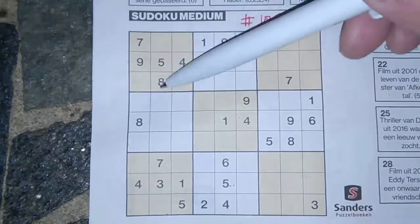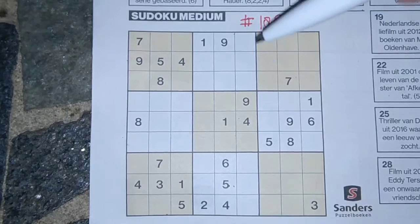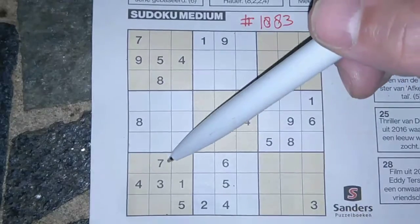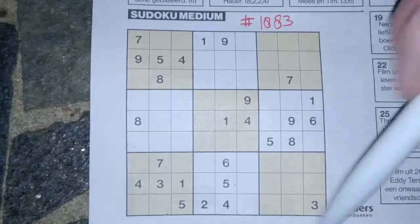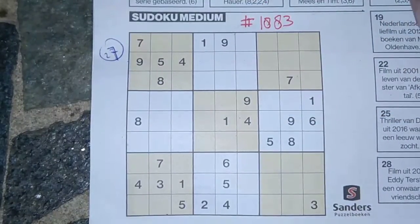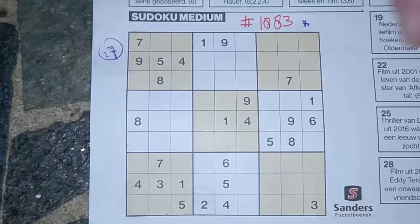Let me see. 1, 2, 3, 4, 5 plus 2 is 7, 8, 9. Plus 3 is 12. 12 plus 5 is 17. Plus 5 is 22. Plus 4 is 26. Plus 1 is equal to 27. 27 printed digits. So if you compare, this will be a 1-star Sudoku. Yes, let's get started.